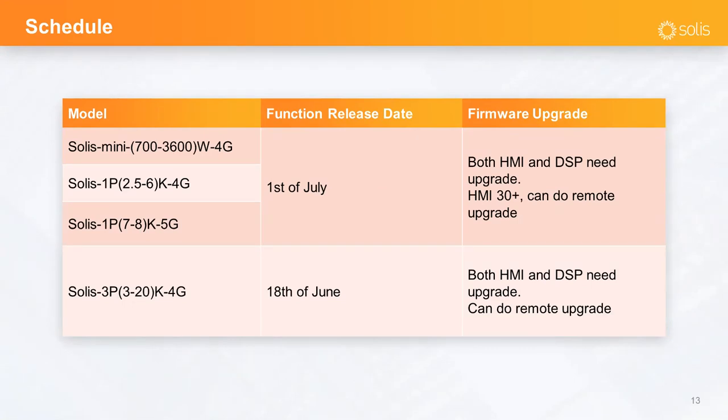This is a fully software solution, so you can do the software upgrade to make sure your old inverters, your previous version inverters, can have this function. For example, if you have a mini inverter that was manufactured last year, you can also ask our service team to get the latest software, or we can do the remote upgrade through the monitoring system, as long as you have an HMI version higher than 30. Otherwise, you need to do a local upgrade.